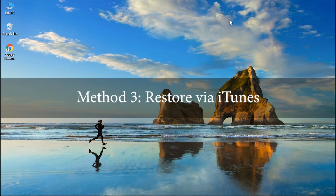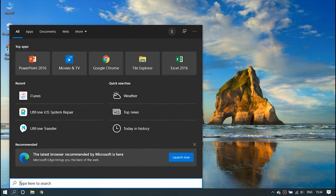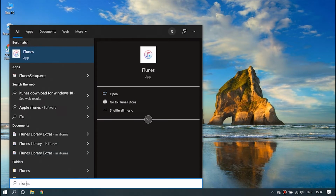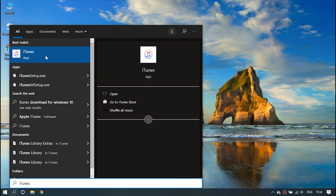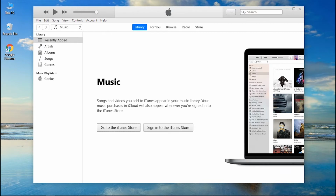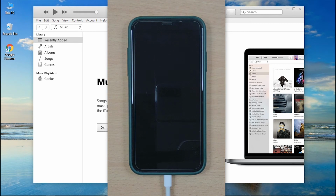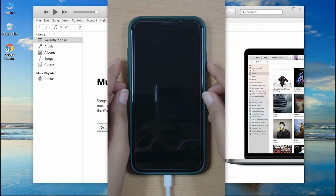Method 3, restore your iPhone via iTunes. This is one of the known methods, which many have tried when other methods fail to work. The downside is that the data in your device will get lost after restore. Launch updated version of iTunes over your PC and connect it to your iPhone via USB cable. Now you need to put your device in recovery mode first.